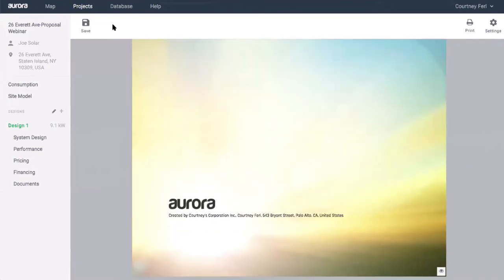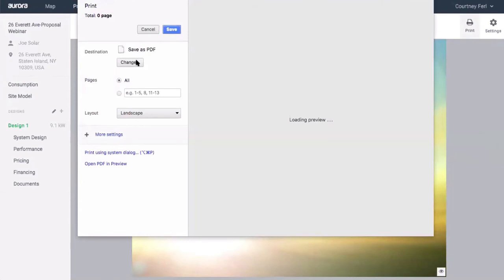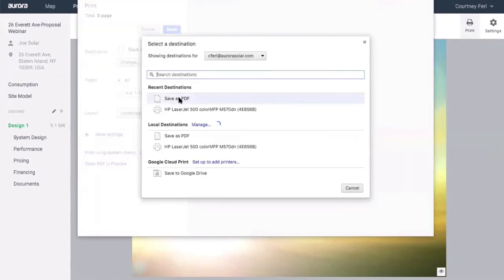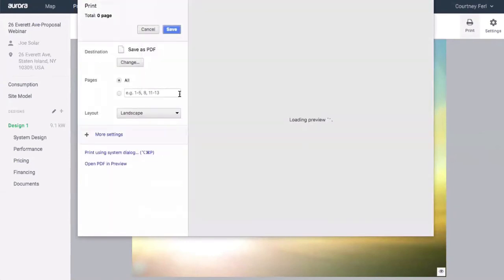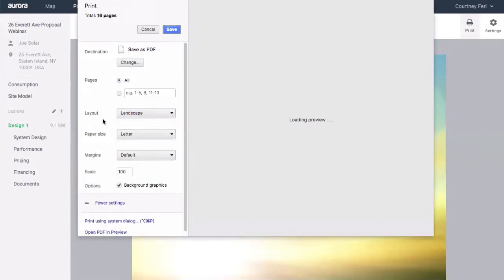Now we can save this up here in our Aurora account, but we can also print it to a local computer or to a PDF on your computer. So you can choose Save as PDF here. You'll want to make sure that the layout is landscape. And then there are some additional settings. If you click More Settings, you'll want to make sure that this checkbox for background graphics is turned on in order to see all of the imagery.